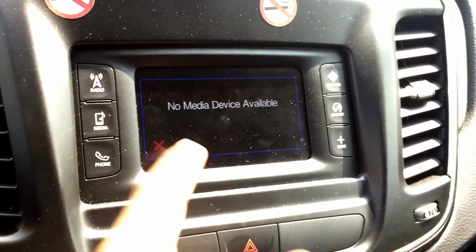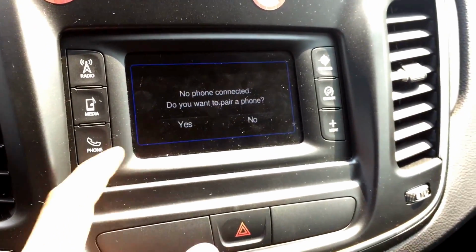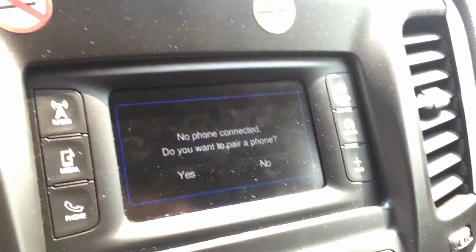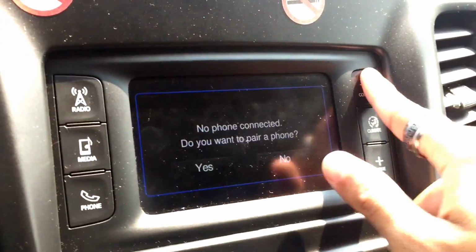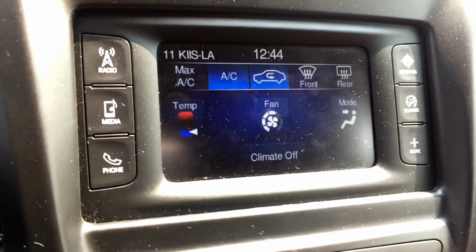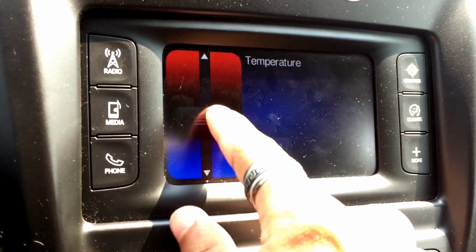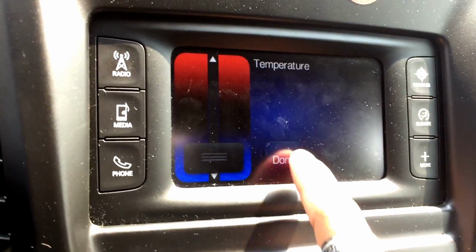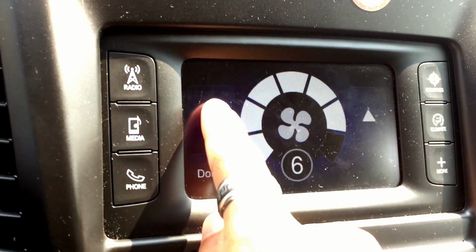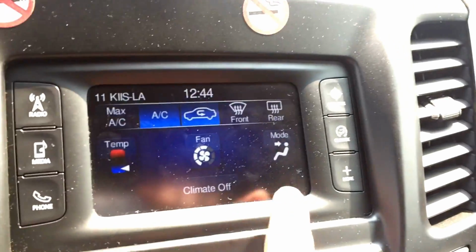Your media, you have auxiliary device or USB. Phone, nothing's connected right now, but you can connect phones via Bluetooth. This one is not equipped with navigation, so it just has a compass there. Your climate control settings. This is your hot, cold. You can slide it accordingly. Your fan speed. And also your different modes.